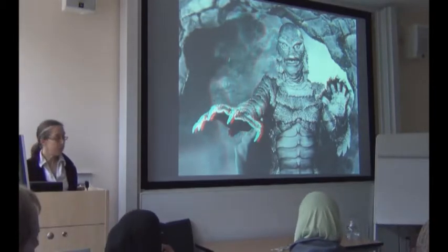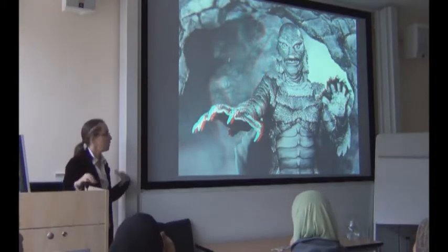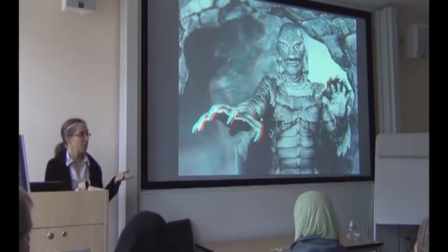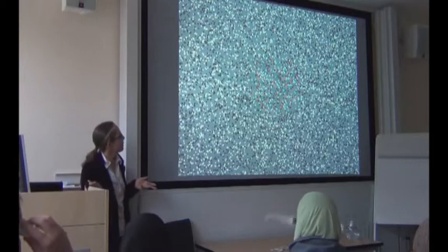And 3D vision works not only in pictures like this, where obviously there are many depth cues to the shape of the animal, such as shape from shading and so on. 3D vision even works in really abstract images like these random dot patterns.